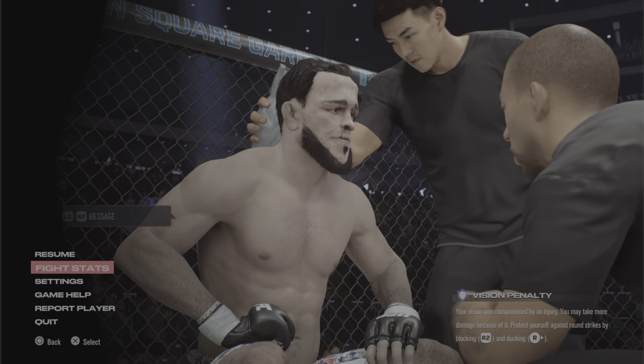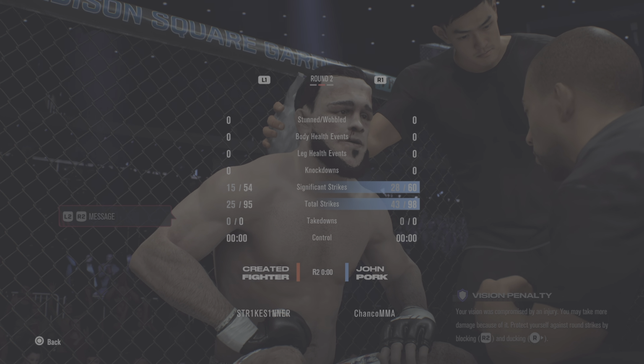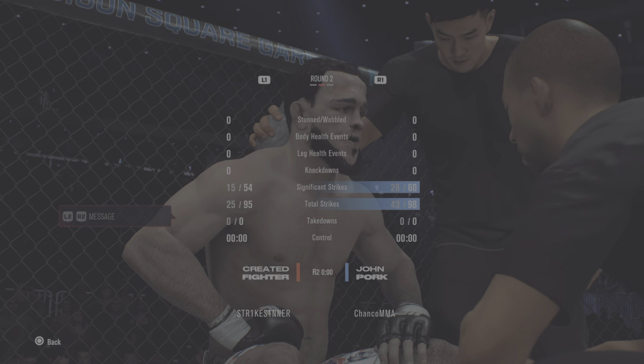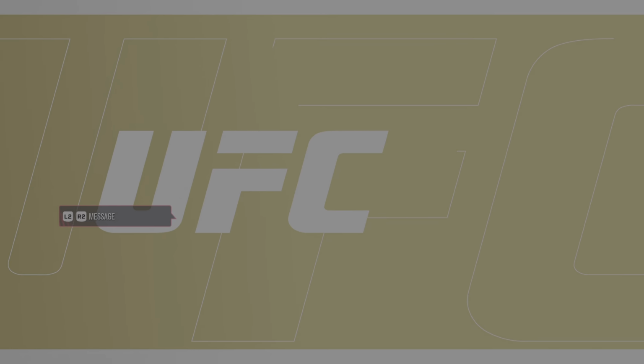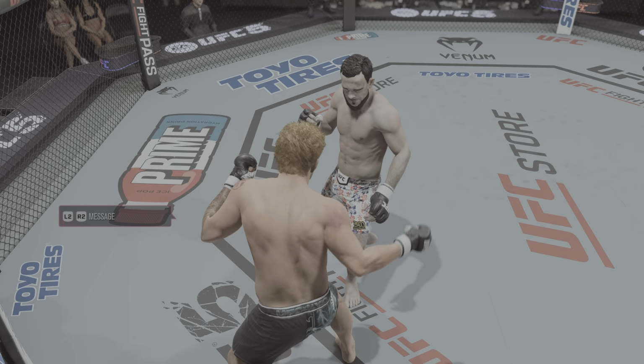You see the fighter's got a cut on his lip. Not necessarily a Robbie Lawler lip opening, if you know what I'm talking about, but certainly something that could be a source of adversity here moving forward. Cut man in there quickly to try to shore it up.